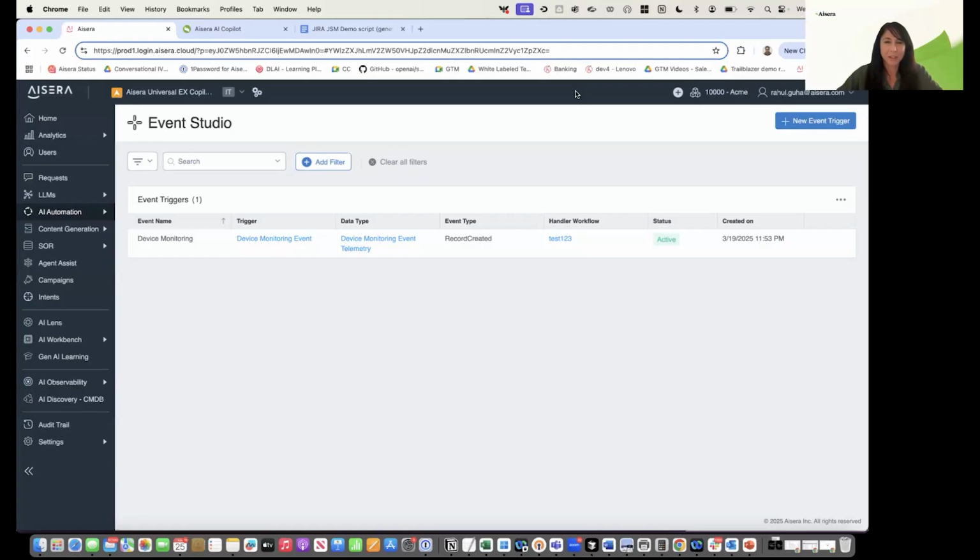Sounds good. Yeah, Rahul, we actually do have a question. What happens if the AI doesn't solve the employee's request? How do you help train it to then perform that task later? Yeah, that's a great question.